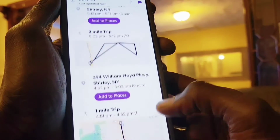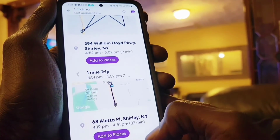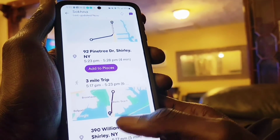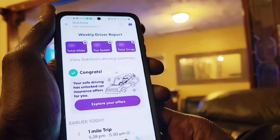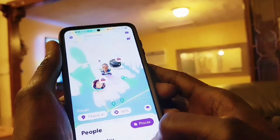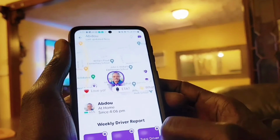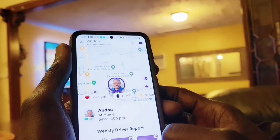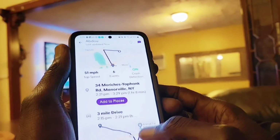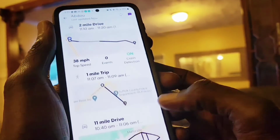And these are the places that she went throughout the day. I can look it up and see how much she was driving, how many miles she was driving, whether she was speeding or hard braking or using her phone while she is driving. And again, that's me. I'm going to show you my location where I went all day long. I went to work, but I work outside, so I drive around, and it shows every stop I make and how fast I was driving as well.